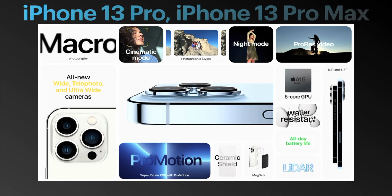And it has all-new wide, telephoto, and ultra-wide cameras, so all 3 sensors are 25% larger and completely brand new sensors. It also has a 5-core GPU for the A15 chip that's in it. It has 2 sizes, of course, the standard 6.1 inches and 6.7 inches, exact same as last year's iPhone 12 Pro and 12 Pro Max. So hard to get used to that now. It has Ceramic Shield, just like the iPhone 12 Pro and the iPhone 12 Pro Max did. It has the same MagSafe as the 12 Pro and the 12 Pro Max, and it has the same LiDAR scanner as the 12 Pro and the 12 Pro Max, as well as the same water resistance.